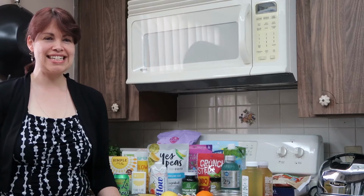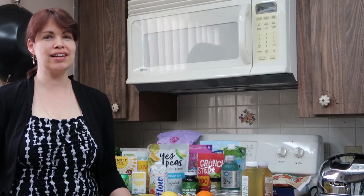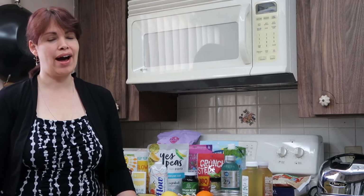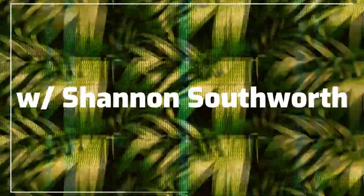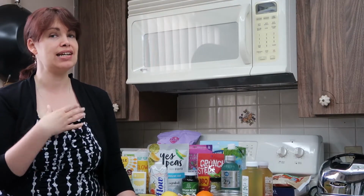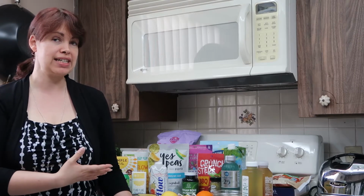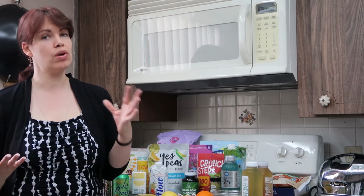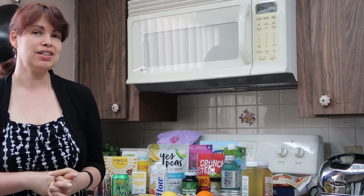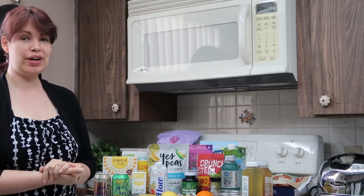Hey everyone, today I wanted to just tell you what I found at Sprouts because I don't know about you, I always get bored with food. These are just some of the items that I found at our Sprouts. Remember, the prices that I go over are Florida prices, so where you live might be a little bit more or a little bit less, depending on your situation. So let's just get into it right away.